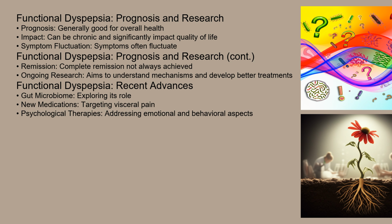Research is ongoing to better understand the underlying mechanisms of functional dyspepsia and to develop more effective treatments. Recent advances include exploring the role of the gut microbiome, investigating new medications targeting visceral pain, and refining psychological therapies to better address the emotional and behavioral aspects of the condition. Remember to always consult with your doctor for the best approach.